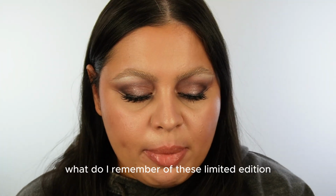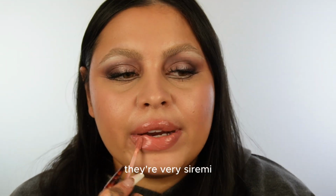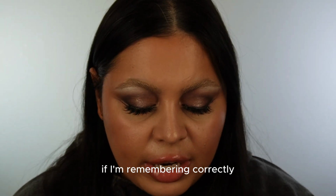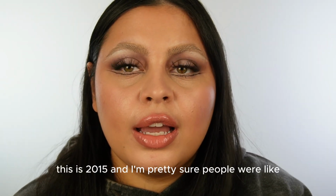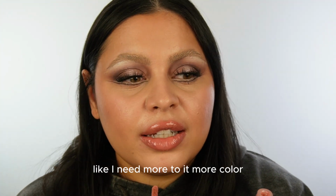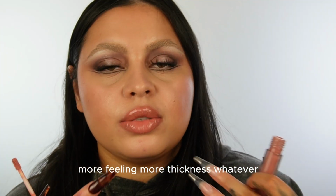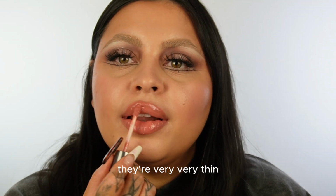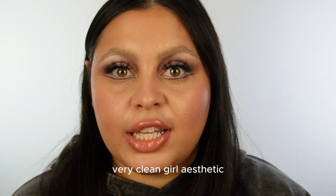What do I remember of these? Limited edition? They're very serum-y. If I'm remembering correctly, again, ahead of the time. So this is 2015, and I'm pretty sure people were like, there's not enough to them. I need more to it, more color, more feeling, more thickness, whatever. They're very, very thin. This is very of the 2020s. Very clean girl aesthetic. Do you know what I'm saying?